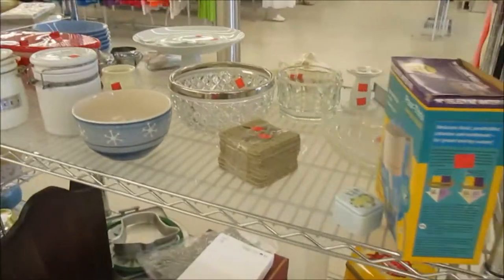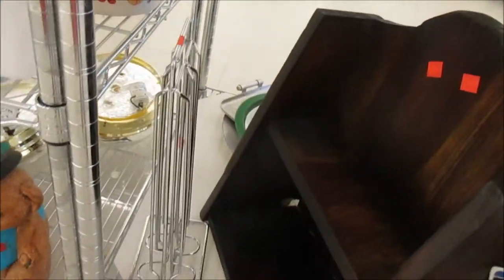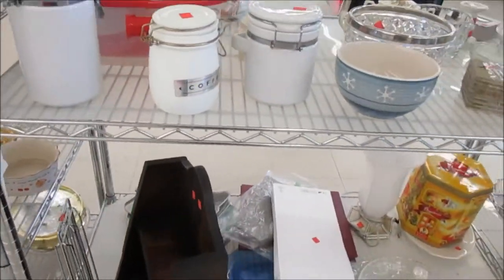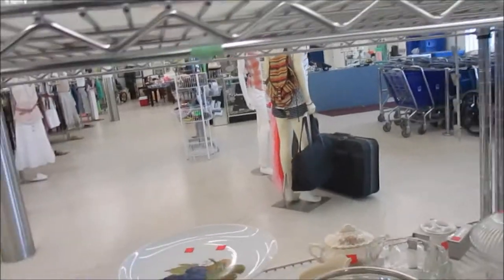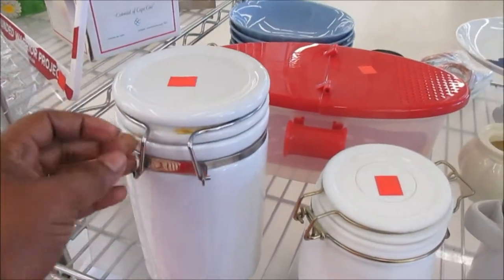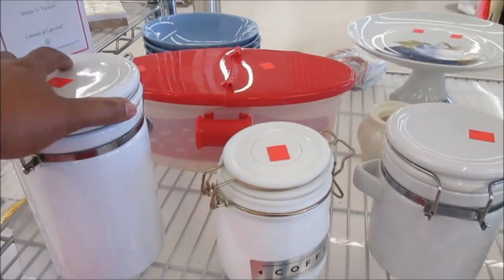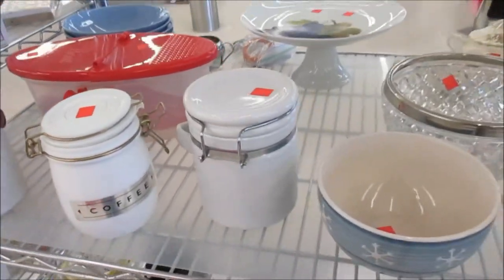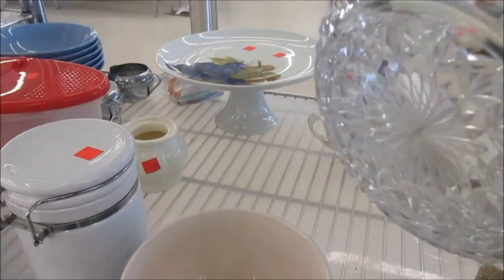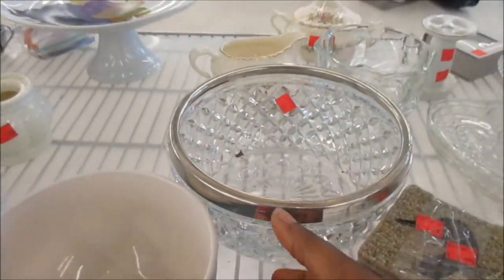But let's see what this one is. Oh, that's pretty too. This is nice. But sometimes I like to buy these new because, you know, you don't know what people be putting in them. But this is cute too, actually. This seems very Frenchy. Very French country.